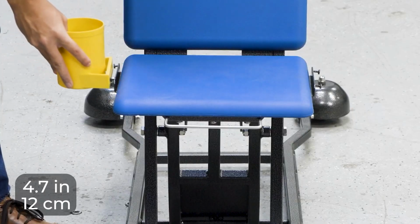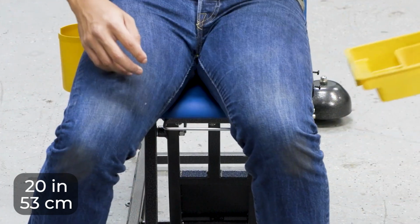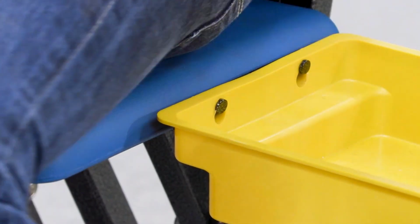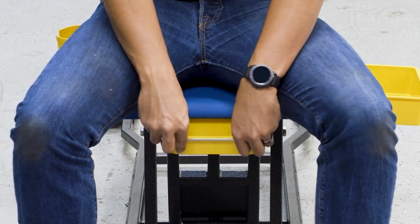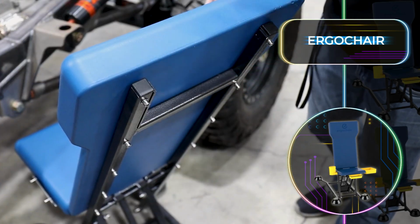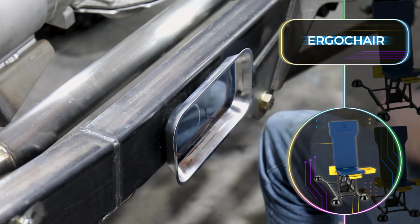On the other end, it can be raised to a maximum of 20 inches or 53 centimeters off the ground. The chair has 3 large drawers that are ideal for keeping all your bolts, nuts, and washers safe and close to you when needed. A strong magnet is also built into the chair so mechanics can have an easy place to keep their wrenches and tools.